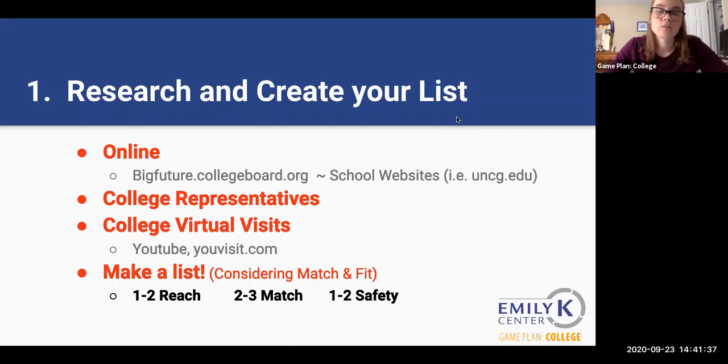Then you're going to apply to 2 to 3 match schools. These are schools where your GPA and test scores are around what they've admitted before, and you'd be really happy to go there. You think you have a pretty good shot of getting in. And then finally, you're going to apply to 1 to 2 reach schools. These are schools where maybe your GPA and your test scores fall a little bit below what they typically admit, but you think that there's something really excellent about your application that will make you stand out. So you think you might have a shot at attending one of those reach schools.